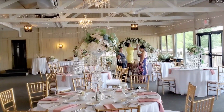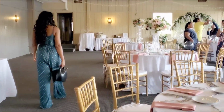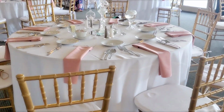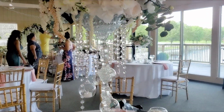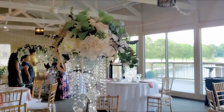Another close-up of one of the centerpieces. This one I believe is a tall one. There goes my girl Claudine again. And way back there's a circle that I made, and look out for that. I do have a video for that. And there's orbs everywhere and tea lights. Oh my god, so many tea lights. I have over 100 tea lights at my wedding.